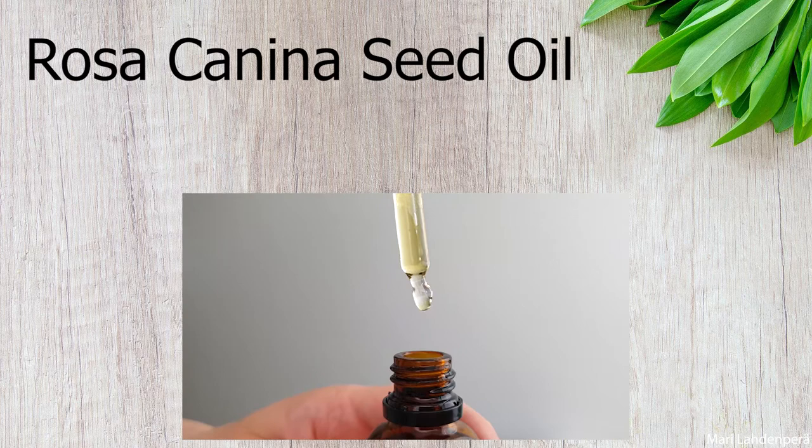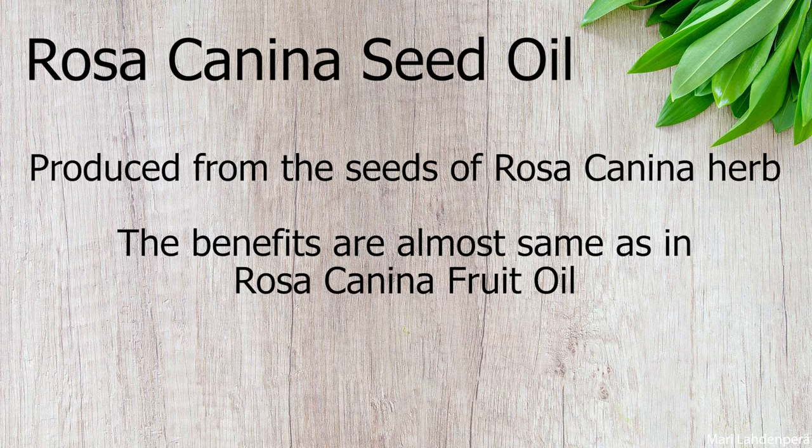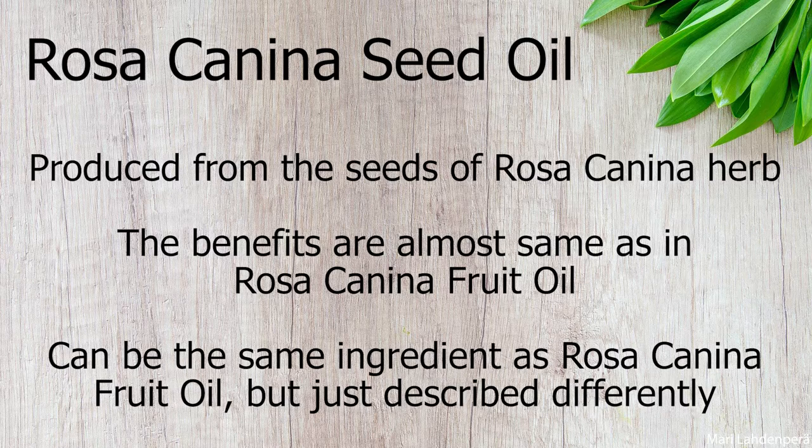Rosa Canina seed oil, produced from the seeds of the Rosa Canina herb. The benefits are almost identical to the Rosa Canina fruit oil. Some sources say Rosa Canina fruit oil and Rosa Canina seed oil are one and the same ingredient. Some brands just use different ways to describe the ingredient. Another source says that the fruit oil is made out of the whole fruit, while the seed oil is made just from the seeds alone. Some brands may just use the seeds of the fruit in rosehip, and some may use the whole fruit. There is just not enough data on this topic, so we can't say for sure.